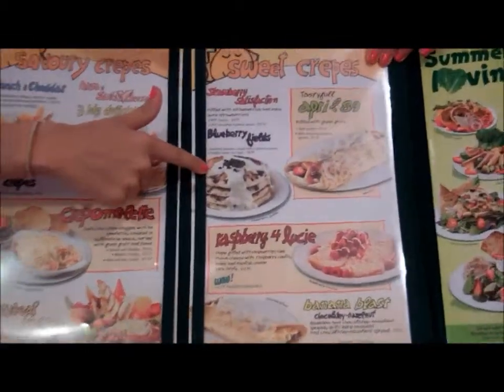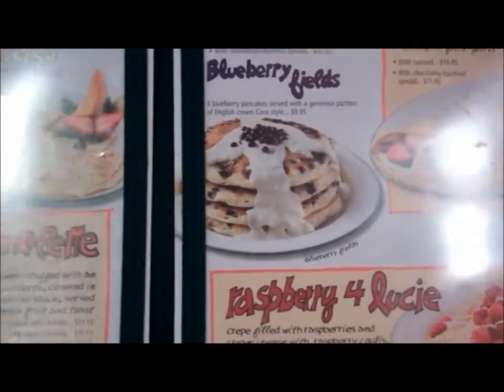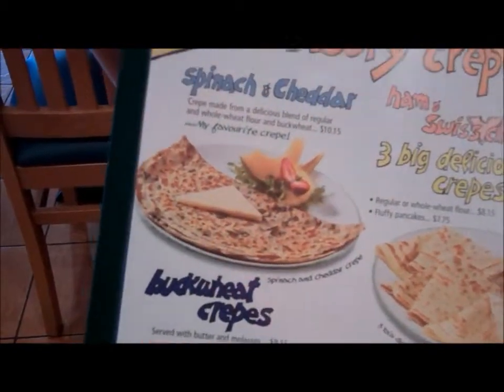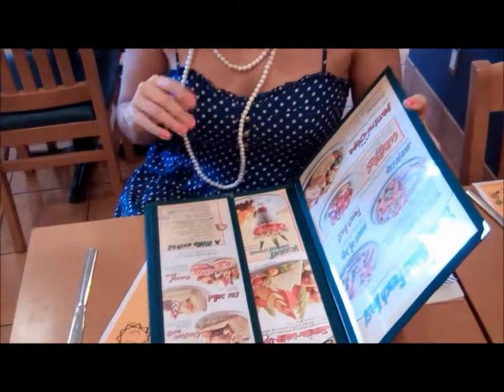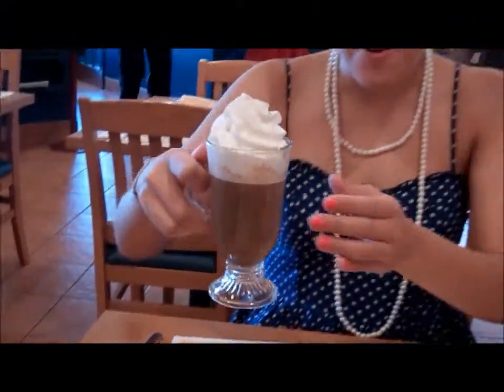Check that out. Blueberry pancakes, except they've got this delicious custard all over them. Fresh fruit with absolutely every item. It looks incredible. I think that I'm going to have a hard time deciding what to eat today. I'm going to get the 1990s Harvest because that looks like a perfect blend of sweet and savory. Plus, I think I'm going to go for not your standard coffee. I'm going to get a mochaccino today. Thank you. Look at my delicious mochaccino. I don't even know how to drink it without getting cream everywhere.